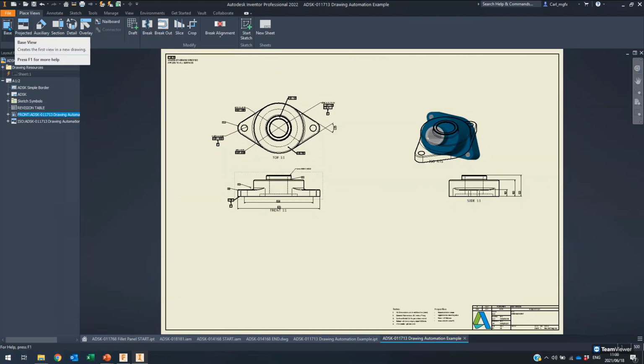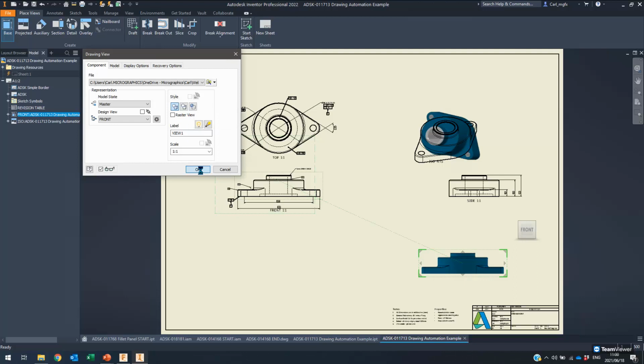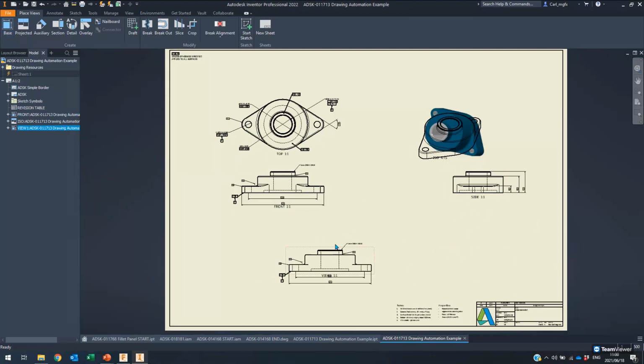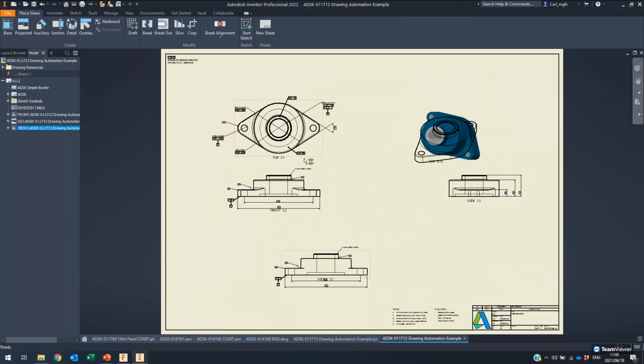If I do this from scratch without using the template, you could go with base view, grab, let's say, the front view, go to settings. We can import the camera view and include the 3D annotations. It's OK, and that brought in this view down here, our front view. Okay, so that is just very quickly the enhancements there, just being able to create those layouts a lot quicker and bringing in those annotations from the 3D model.